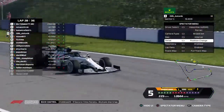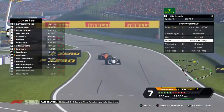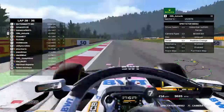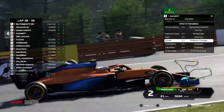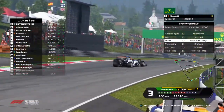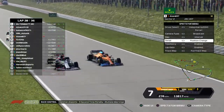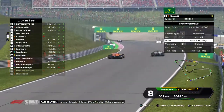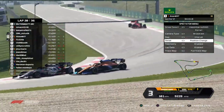And Astunic already under pressure from Azen, and yeah, I think Azen's actually going to be able to get close to this AlphaTauri before, oh, that was weird. Oh yeah, there he goes down the inside, Azen in that McLaren, and trying for the switchback, but does not get the power down in time. He's going to have to do it down the straight. He does get DRS here because Azen overtook him before the detection point, and that's going to help him. Yeah, he's going to get right back ahead of the McLaren.